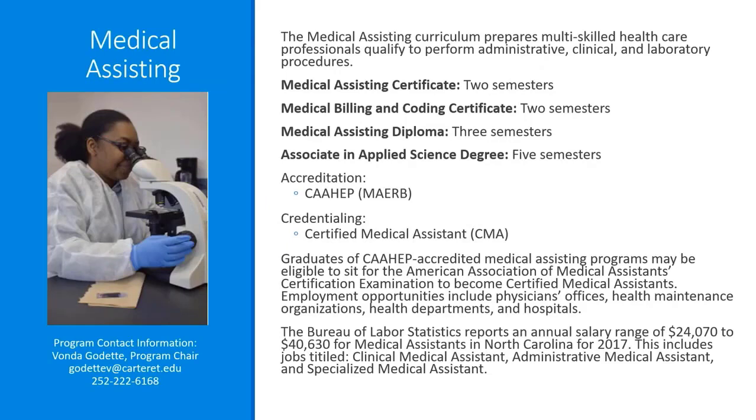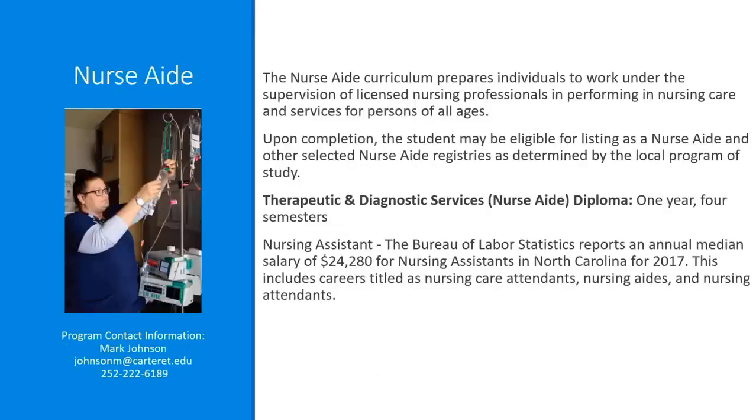Medical assisting, so if you want to work in a doctor's office or you want to work in a hospital, these are the people that bring the patient to the back of the room and take their vitals. You can get a certificate, you can get a billing and coding certificate, a diploma, or a degree.